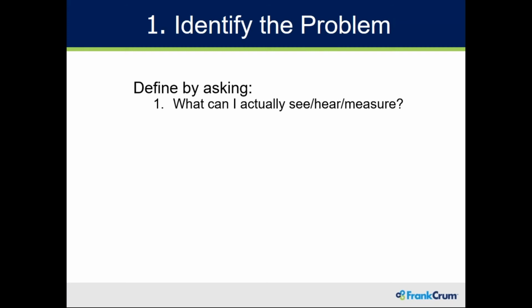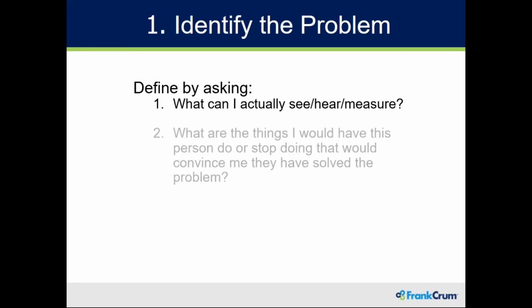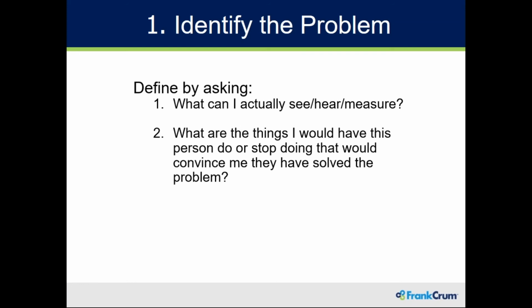You'll want to consider, is it performance, attendance, or conduct? So in other words, performance, are they performing their job properly, or are they maybe not meeting the quotas established for their position? Attendance, is the person tardy all the time, or do they have excessive absenteeism, or are they not following the policy about calling off?